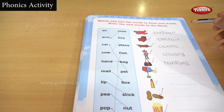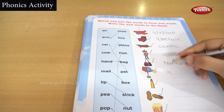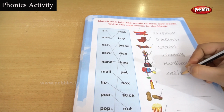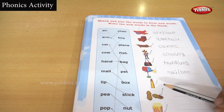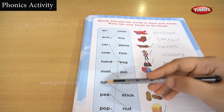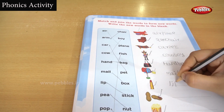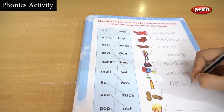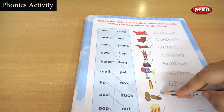What is this? This is mailbox. M, A, I, L, B, O, X, mailbox. Okay, let's tell me what is the picture called. This is lipstick. Lipstick. L, I, P, lipstick. Yes, S, T, I, C, K, lipstick. Okay, what is this?